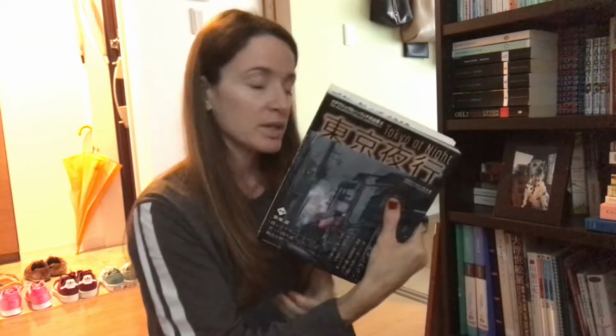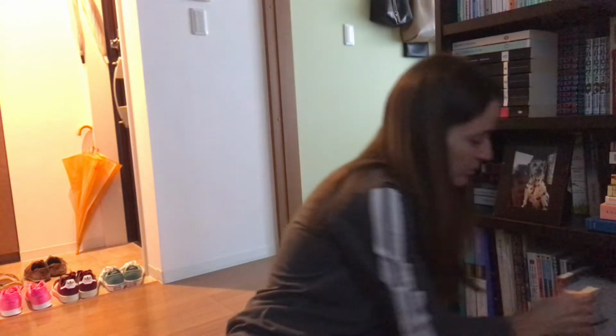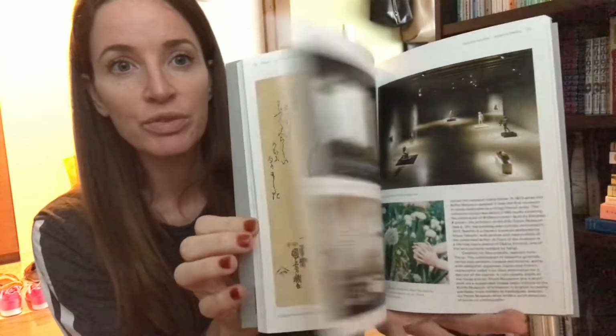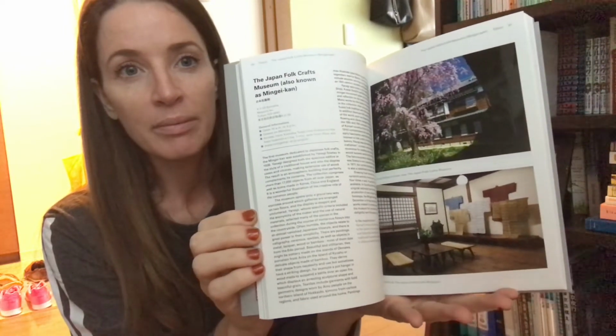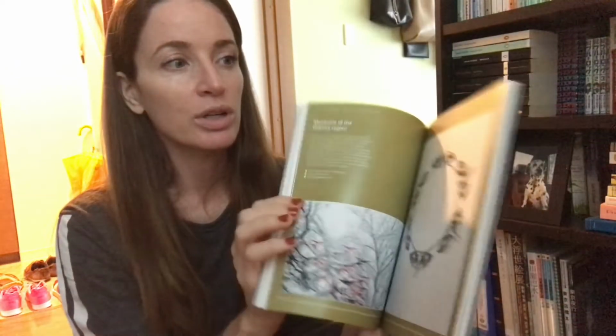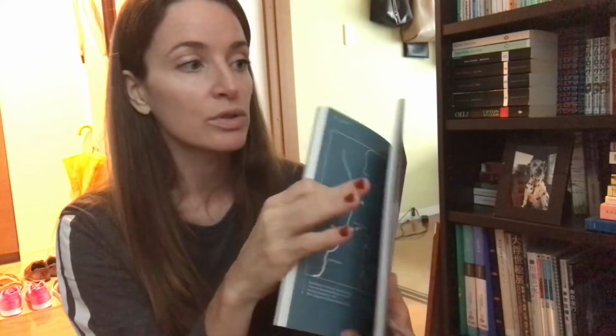So definitely recommend his works. After that, I have, so this is the more interesting side of the shelf. I have the Art Lover's Guide to Japanese Museums. This is a really beautiful and succinct guide of museums all throughout Japan. I've been to quite a few of these, and it's really great. So this is definitely a highly recommended book if you ever plan on traveling to Japan and want to visit a lot of the really beautiful museums.